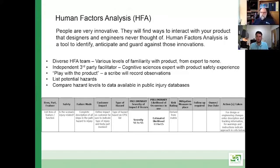It is critically important to have an independent third-party facilitator for this activity, somebody that has no responsibility or stake in whether the product succeeds or not. Ideally, this person will have a cognitive sciences background and also product safety experience, and will be an experienced facilitator. So the team essentially plays with the product, and a scribe records what people learn. And then you list the potential hazards and compare hazard levels to data available in public injury databases.